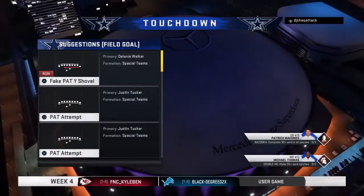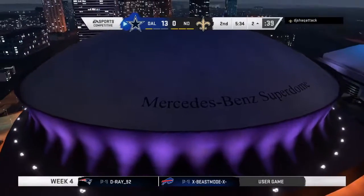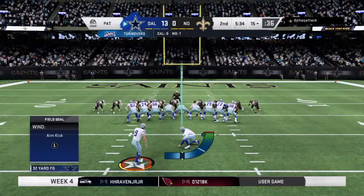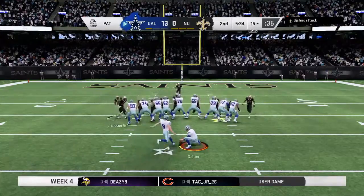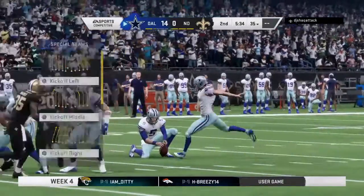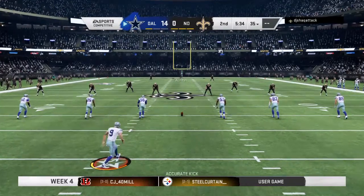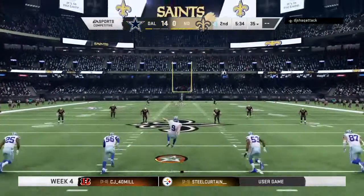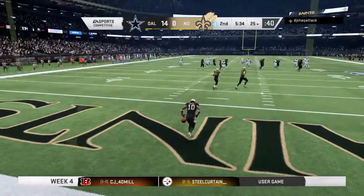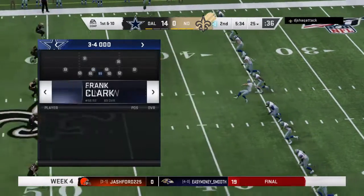Touchdown, Cowboys. As his guys are in for 6. And the Cowboys, they push out in front further. Tucker now for the extra point. And it's good to make it 14-0. Makes the score Cowboys 14, Saints nothing. Tucker now to kick it away following the touchdown. This is taken about 7 yards deep. The Saints take over first and 10 at their own 25-yard line.